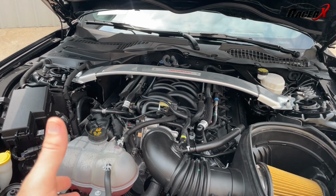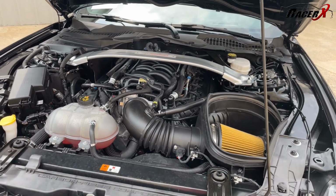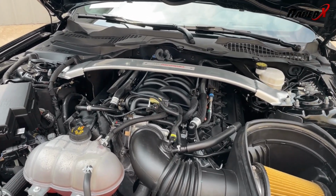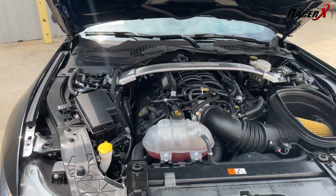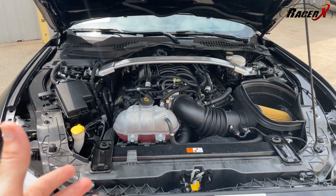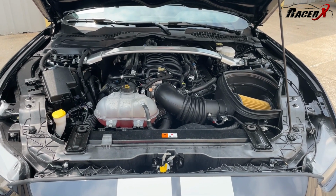This thing actually revs to the moon. It makes peak horsepower at like 7,500 RPM, a very revvy V8 in this thing, and it is very capable. Now, I do realize there are some drawbacks, which we'll talk about in just a moment, about this Voodoo engine, but a very unique sounding car, this Shelby GT350.